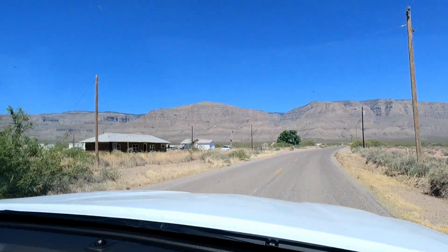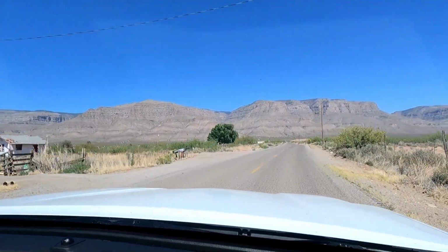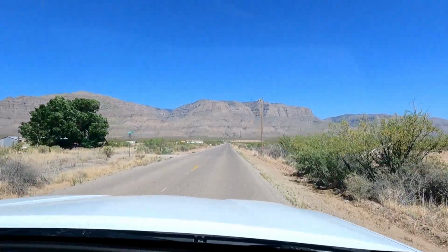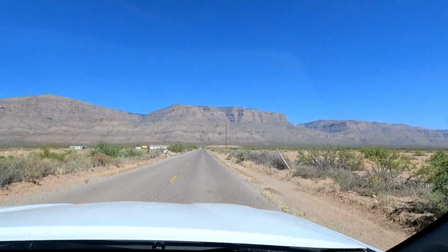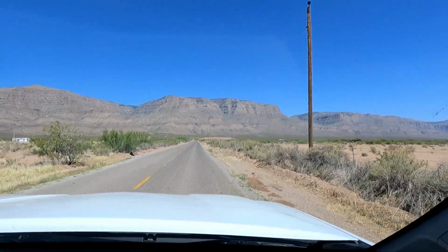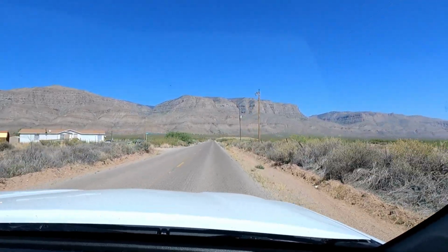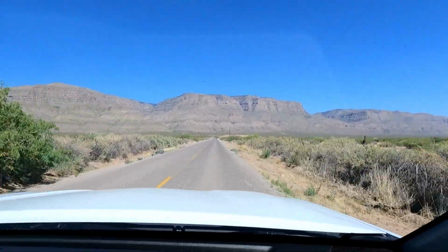The road is paved, 2 lanes, and as we look towards the mountains, we wonder if Oliver Lee State Park will be like Rockhound and be at the foot of those large mountains. So we continue on into the desert, hoping we can arrive soon at the park and just get settled in and relax and visit with our relatives from Texas before we have an exciting day tomorrow of going to White Sands and the Space Museum.